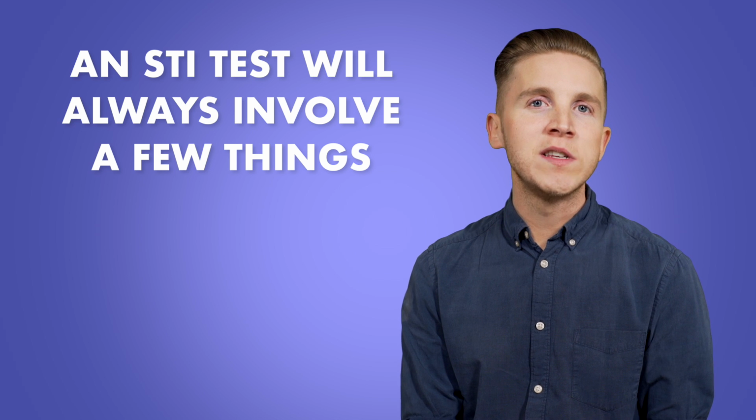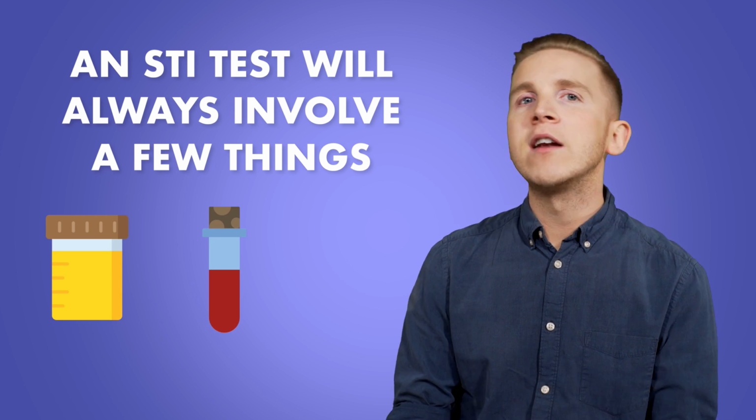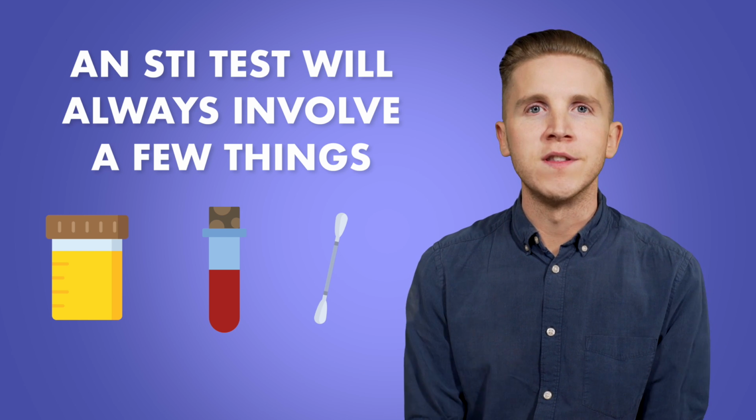An STI test will always involve getting a urine sample, otherwise known as peeing in a cup, and a blood test. You might also need some other tests like a throat swab and a bum swab, but the Teen Clinic nurses will go through all of this with you.